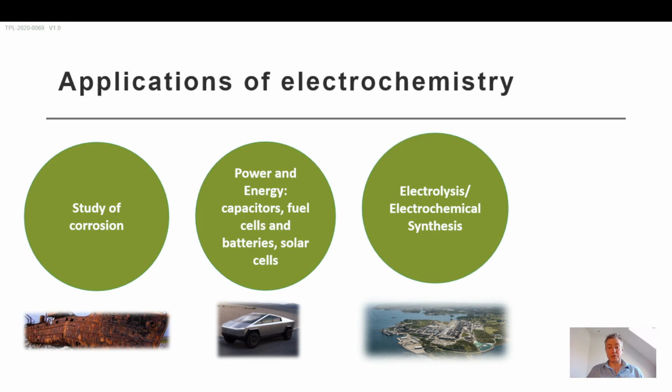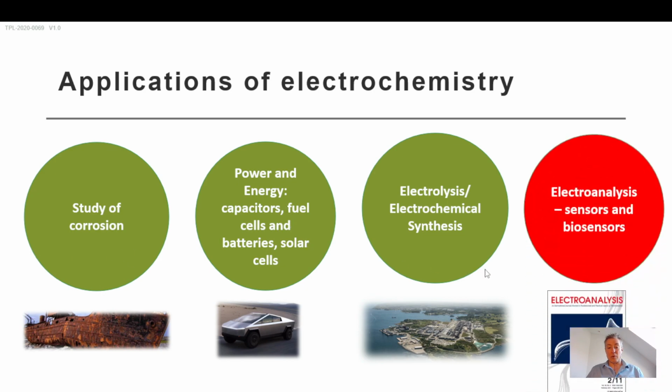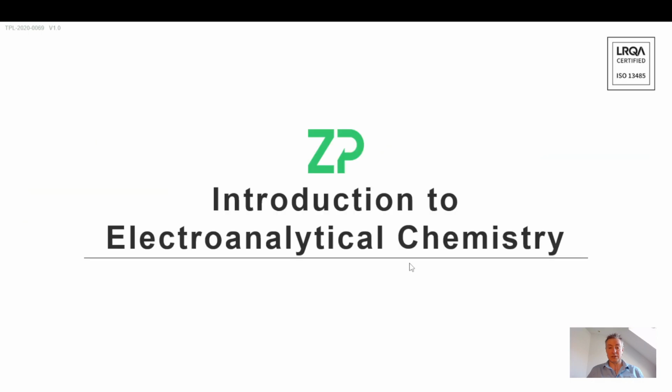Also, electrochemistry is used in a lot of electrochemical synthesis processes. For example, most of the aluminium in the world is produced by what's called the bauxite process, a large-scale electrochemical process. Now, at Zimmer & Peacock, and through some of the lectures I do at Swansea University, there's analytical chemistry, and underneath analytical chemistry you have this branch of electroanalysis. What we do at Zimmer & Peacock is sensors and biosensors, and that falls under the category of electroanalysis.